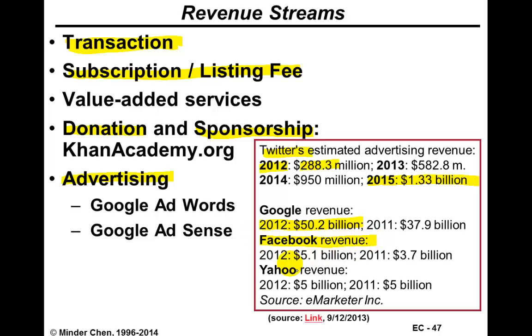Facebook is doing relatively well. Their ads revenue in 2012 is about 5 billion. Yahoo, in this case, is also about 5 billion. So ads, if you have lots of users and traffic, advertisement revenue certainly is one option that you should consider.